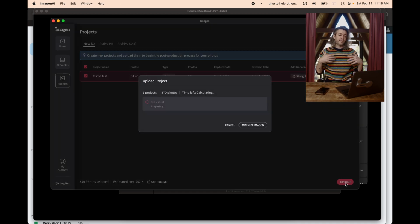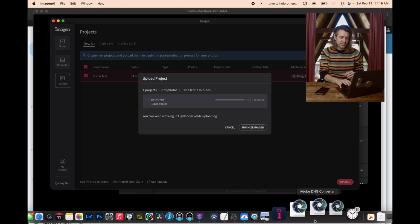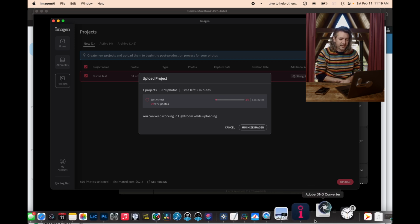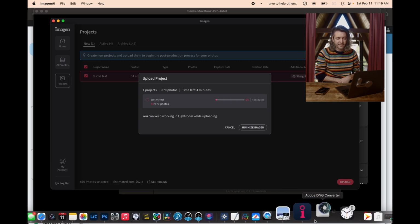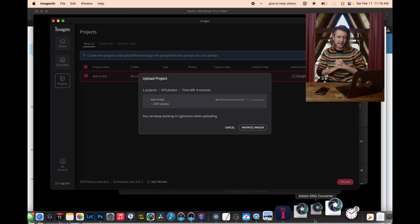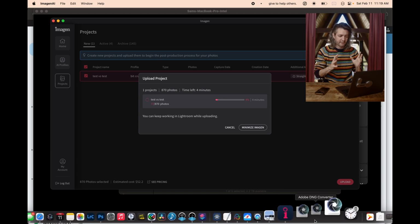Okay, so Imagen is taking the high-res smart previews and compressing them down. You do actually see the DNG conversion happening down here, which is not the prettiest thing ever. I wish that could go away. But they say an estimated 4 or 5 minutes, which would be pretty fast. Then we wait for a notification email. So server-side, they say they edit them at about 0.33 seconds per image before they send you an email to notify that everything is ready.